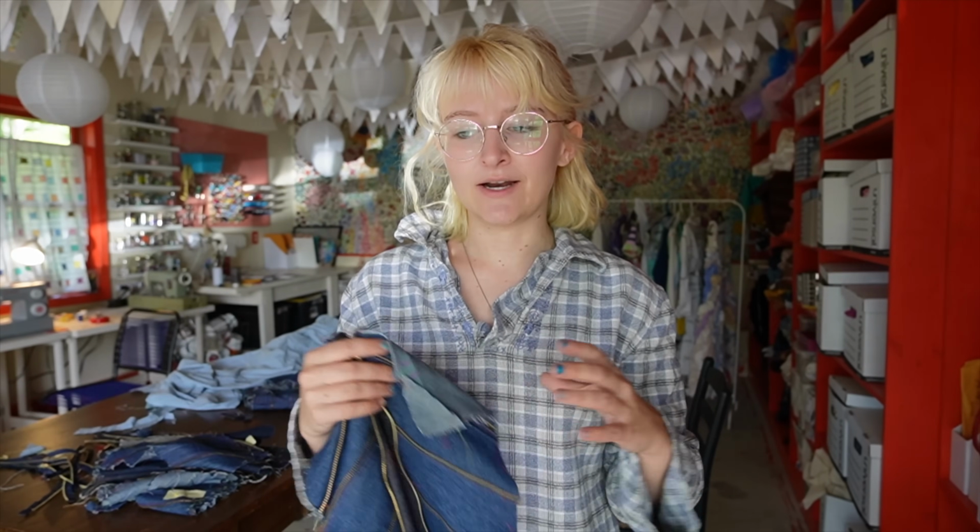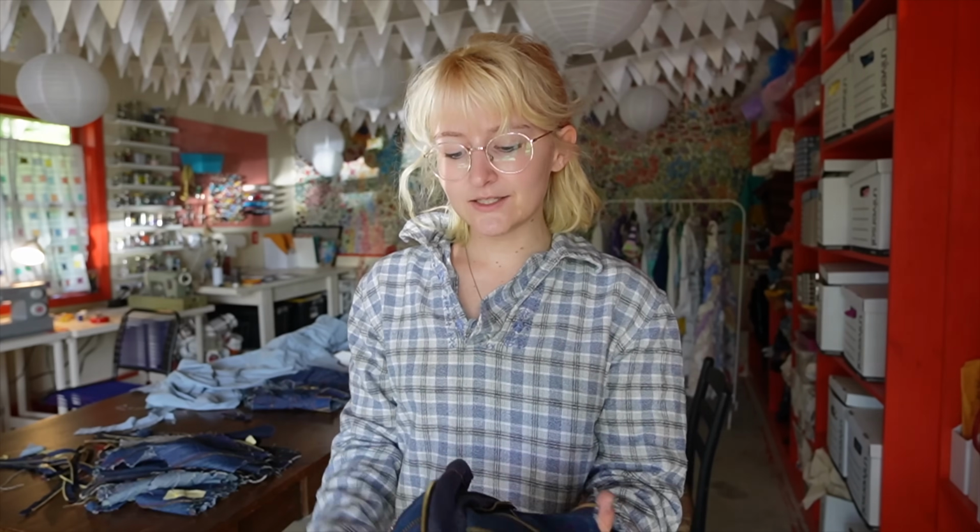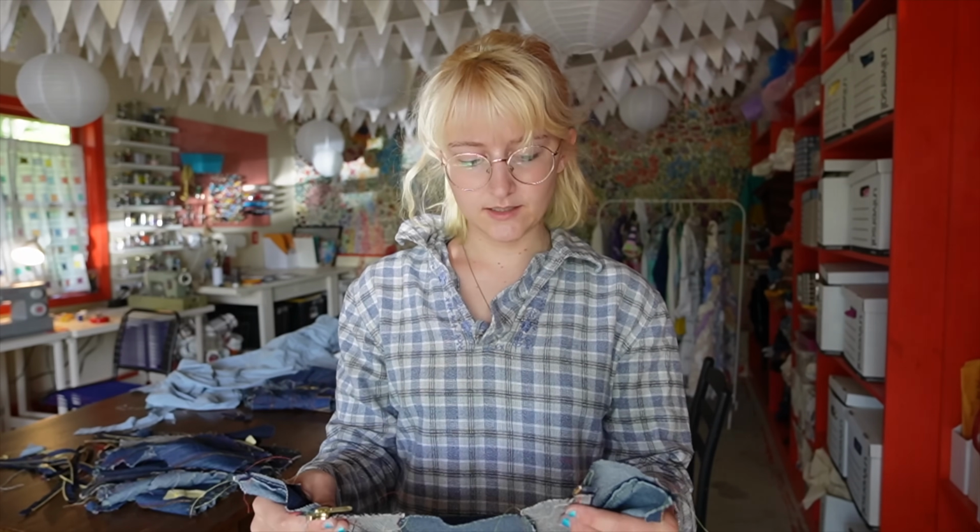And I've tested it out and it's much shorter. The shorter the better, I say. This is gonna be a very flirty, edgy look. So I'm very pleased with how this is going. It's a little bit annoying having to sew all of this once again, but I think it's worth it.